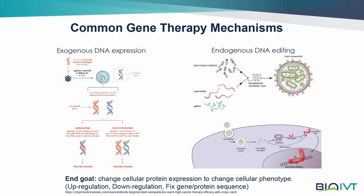Another gene therapy that is being widely developed is focused on DNA modifications to the target cell. This can include introduction of exogenous DNA that overexpresses the gene of interest, and this type of therapy is referred to as gene replacement. This DNA can be integrated into the cell's genome and permanently become part of the genome, where it is replicated and passed on to daughter cells when the cells divide.